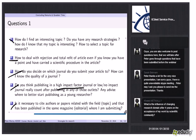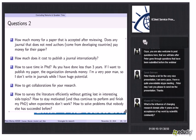Now the second set of questions: how much money for a paper? Wow. I think it has to do with submission. And does any journal not need authors to pay money for their paper? Some journals, for submission, you will pay, other journals are free. It doesn't mean that because it's free, it's not a very good journal or it's not a top journal.